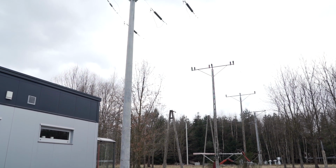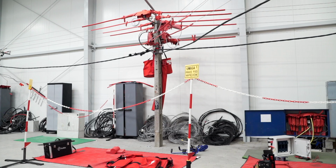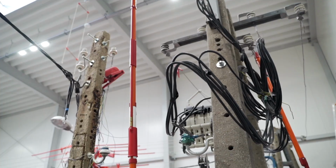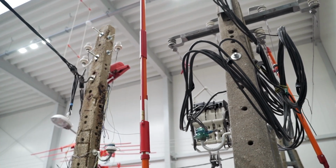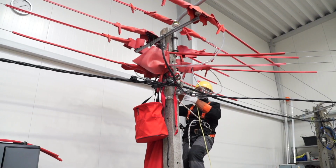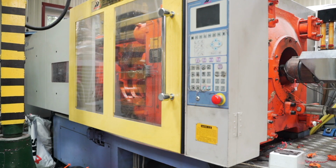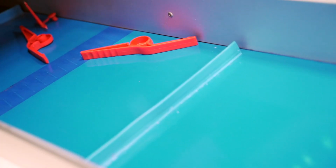There are also two training grounds, external and internal, on the premises of the company, where training for specialists from the power industry is organized. Such training is held not only for specialists from Poland, but also from abroad. Let's take a look at the production process.